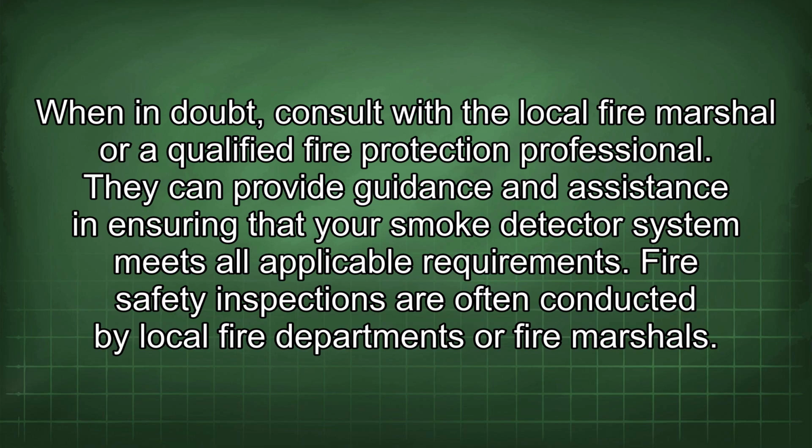When in doubt, consult with a local fire marshal or a qualified fire protection professional. They can provide guidance and assistance in ensuring that your smoke detector system meets all applicable requirements.